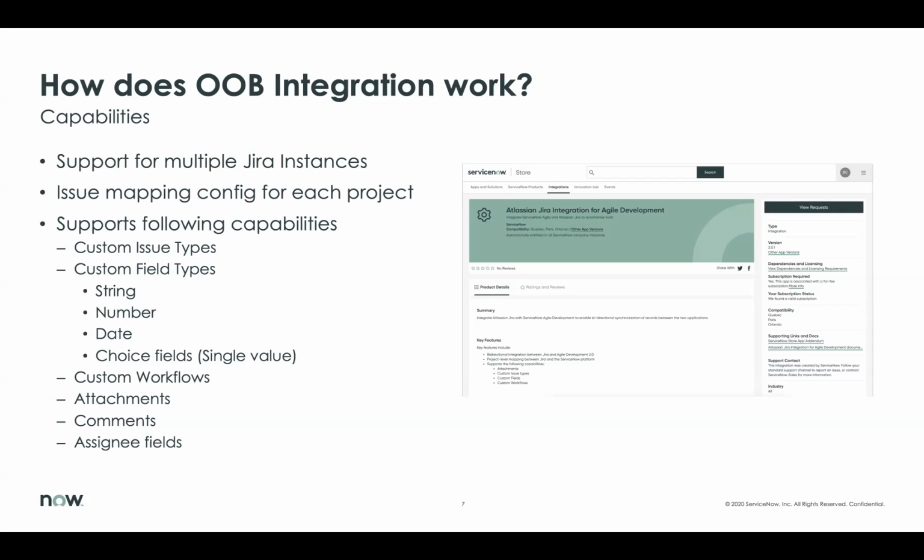And out of the box, we do support synchronization of attachments and comments, and also the assignee field. So if you pick an assignee in Jira, we update the assignee in ServiceNow as well. We use the email address as the unique identifier to populate the user in both the systems.